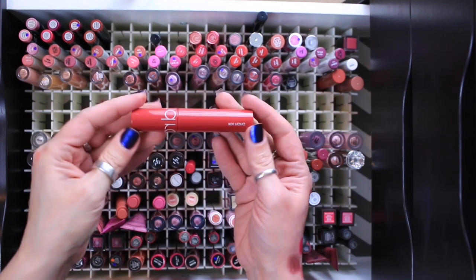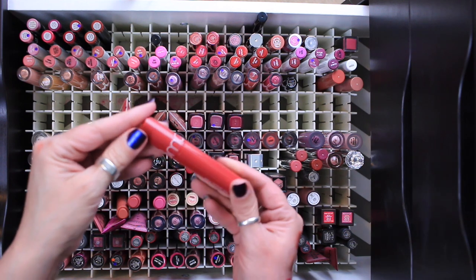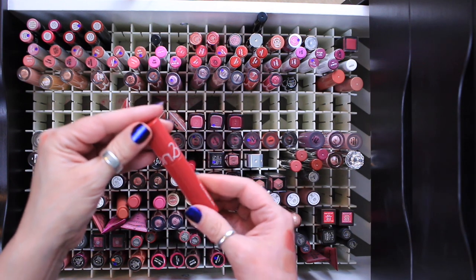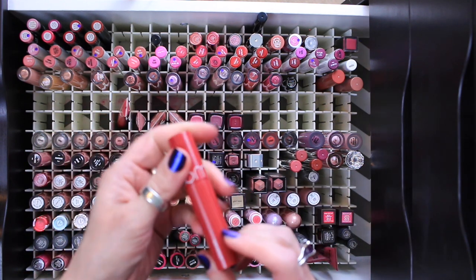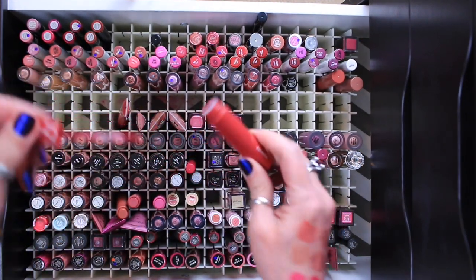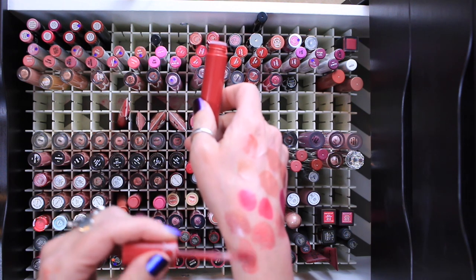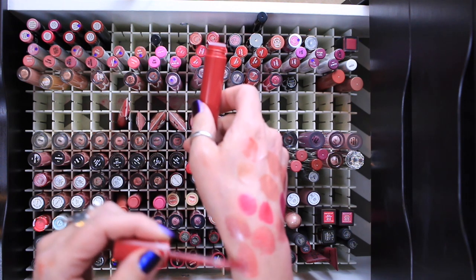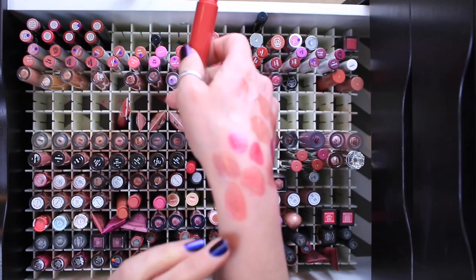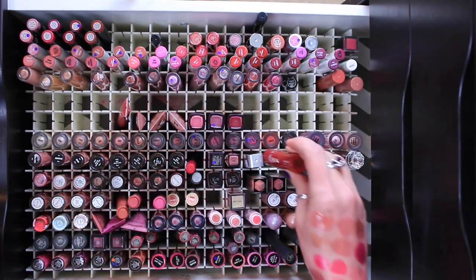And then I only have one of these. I got this from Yes Style, Rom and ND. I don't know if that's right, but it's their Juicy Lasting Tint in Fig Fig. So that's what that looks like. It's so pretty. Okay, so we're gonna stick this one right here.